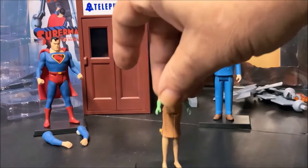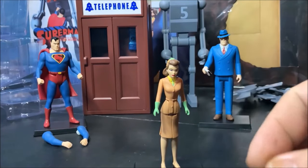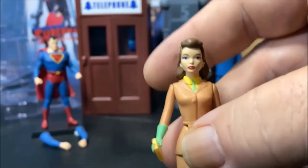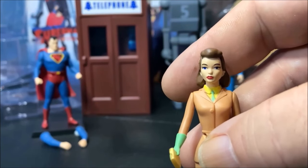And here's Lois Lane, the tenacious investigative reporter at the Daily Planet. She comes with a really small notebook accessory to document her next big scoop. Mezco has captured her strong and assertive personality perfectly.